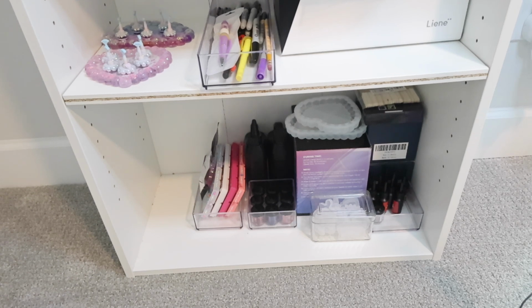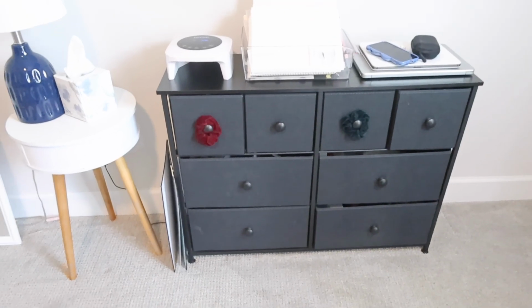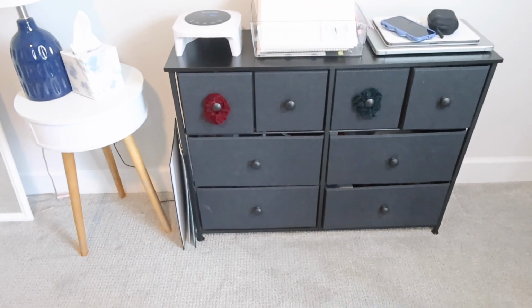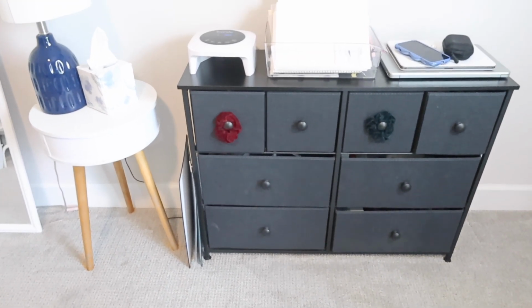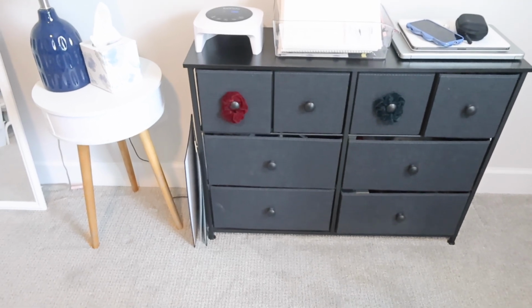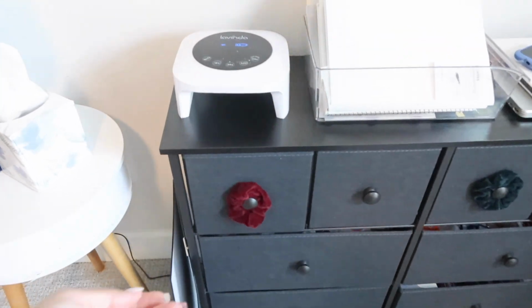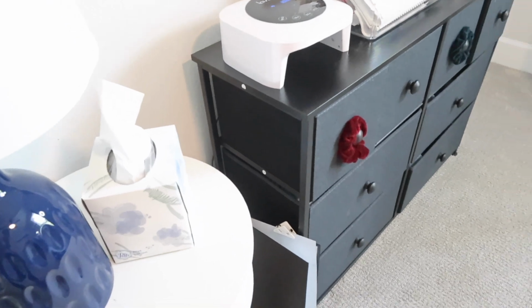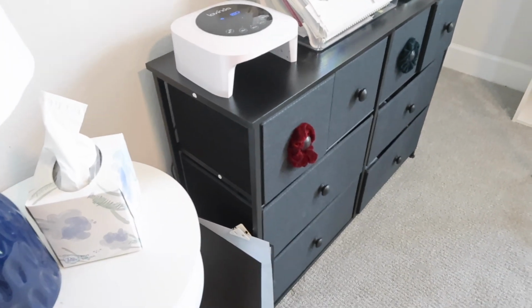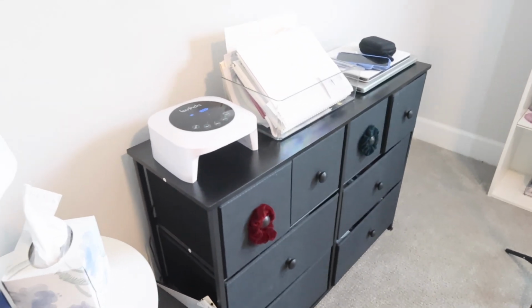And let's move over to my little drawer system to the left of me here. Okay, so here is the overview of my drawer system. I am anxious to replace this. It is very small, this little drawer thing. I guess it is a piece of furniture, but it's not that great. These are made of fabric. I got this in a pinch because I needed something for storage real quick, and it was never intended to be in this room. But here it is.